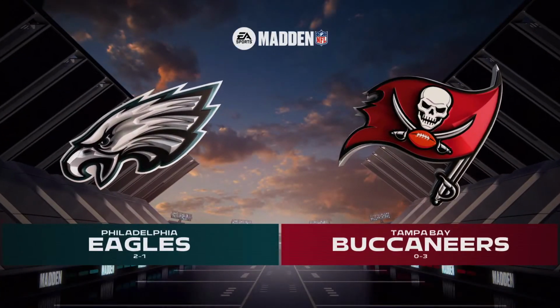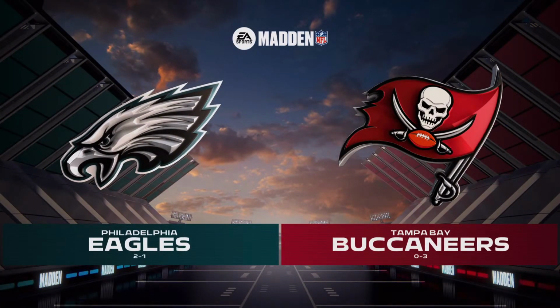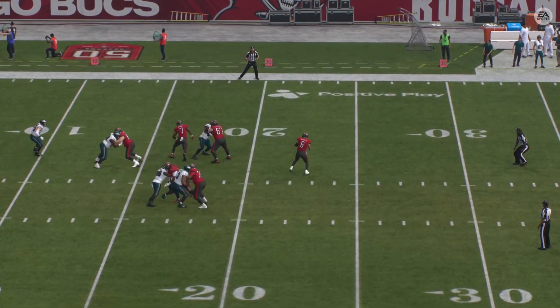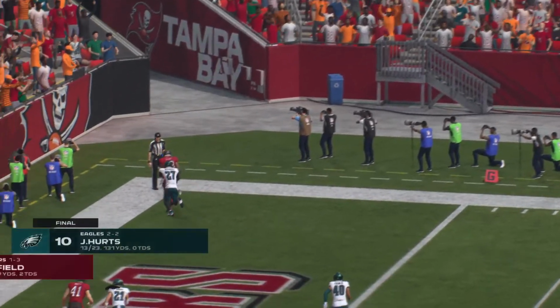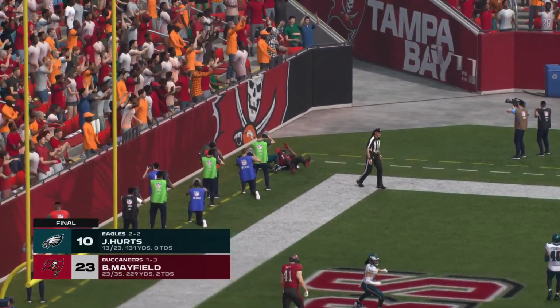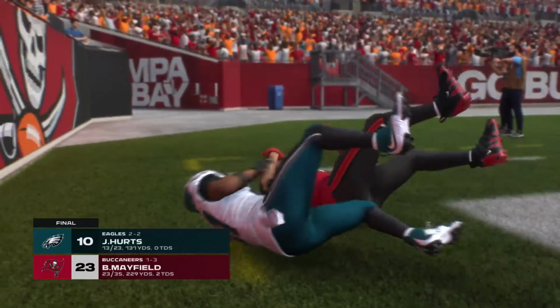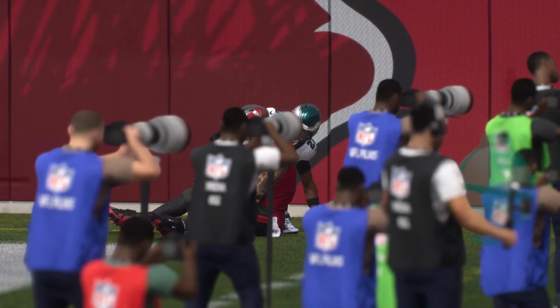One more to show you real quick. It's over in Tampa, the Buccaneers taking on the Eagles. And it's a couple of veterans hooking up here. Baker Mayfield to Mike Evans. Beautiful throw to the back of the end zone. It's a touchdown. The Bucs are into the win column after 3 defeats to start the year. They get the victory here.